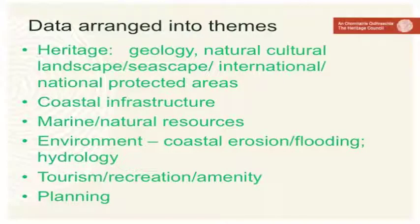So the themes. We have sort of 6 or 7 basic themes. The heritage one is obviously the one that is our unique selling point. It comes from local authority data as well as nationally gathered data. The other data folders have been kindly supplied by yourselves, and I'm very grateful for the cooperation and support we've received from many other departments and agencies. It is really the contextual data within which the heritage data sits that makes this useful.